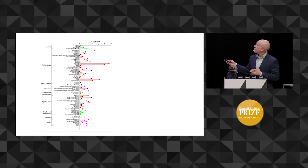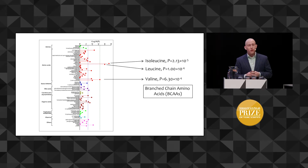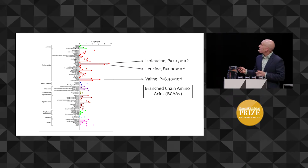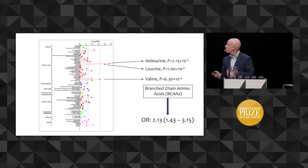And going out to the right-hand side is a marker of the significance of the difference between the two groups. And three metabolites stood out to us. These are a related group of amino acids called the branched-chain amino acids: isoleucine, leucine, and valine. What was interesting is that the individuals that had the highest levels of these branched-chain amino acids were more than 2 times as likely to be diagnosed with pancreatic cancer as those individuals that had the lowest levels of branched-chain amino acids.